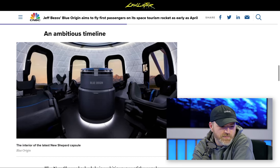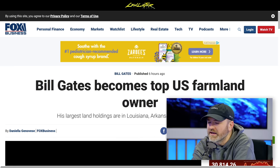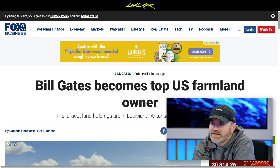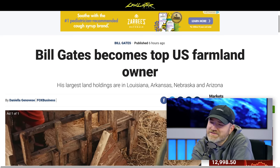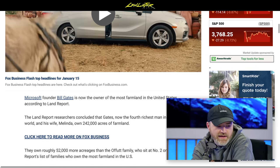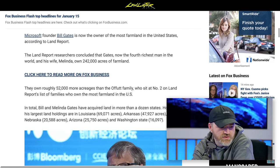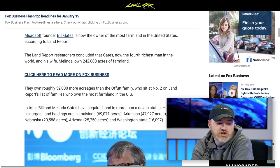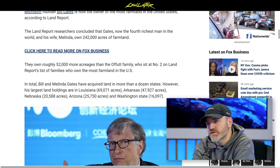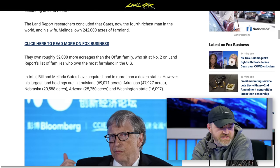Imagine the view. Bill Gates has become the top U.S. farmland owner. He's loving the farmland. You didn't even know that. I don't know if he's a farmer himself, but he's certainly interested in diversifying his holdings by picking up a bunch of land in Louisiana, Arkansas, Nebraska, and Arizona. He owns 242,000 acres. Nice. Just under 70,000 in Louisiana.